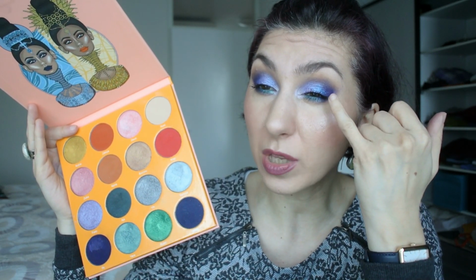I think it might be something to do with my eyeshadow primer application being uneven, because for whatever reason with this eye I get this really bold spot here right at the edge of my eye quite often, and not just with Juvia's Place eyeshadows.